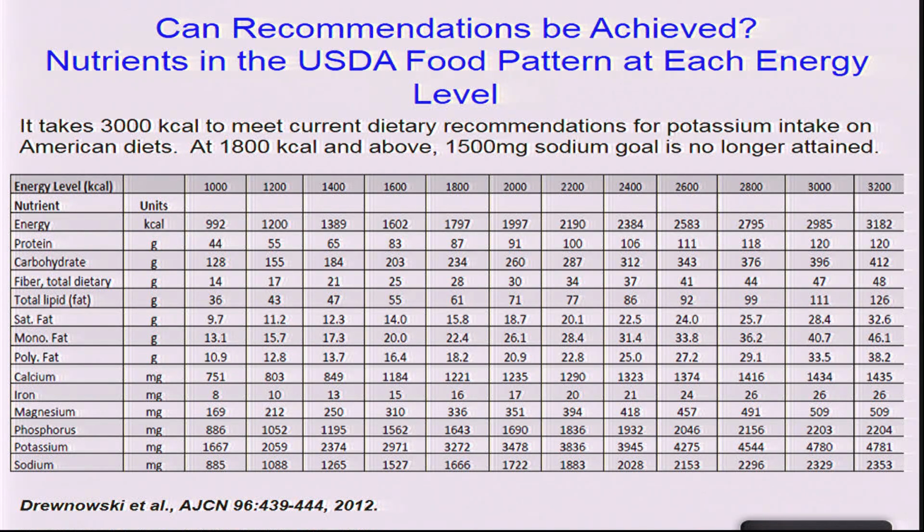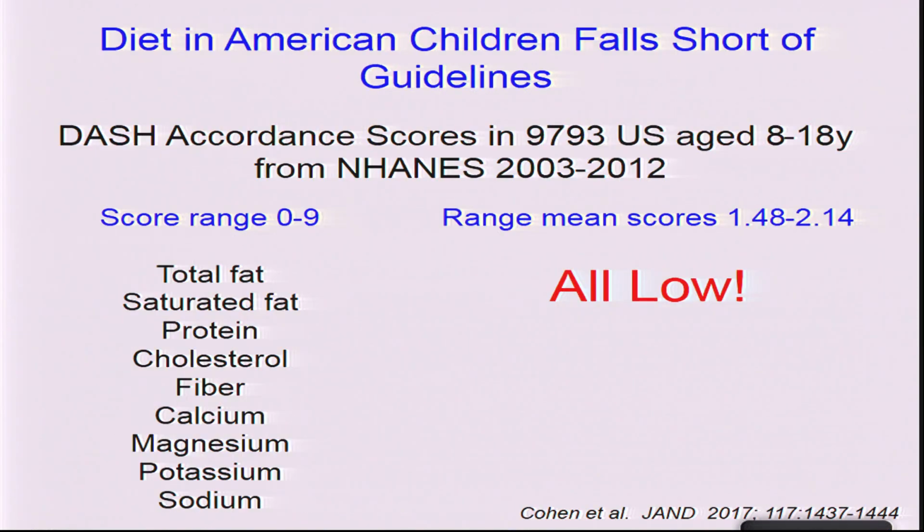Adam Drewnowski did an analysis where he said, anytime you go above 1,800 calories a day, you've already exceeded the 1,500. Maybe you're going to slide it up a little bit. And to get to the potassium, you've got to be on 3,000 calories a day to get 4,700 on the usual American diet. So not very practical. We have to think about how we can achieve this balance of some sodium reduction, some potassium increase.